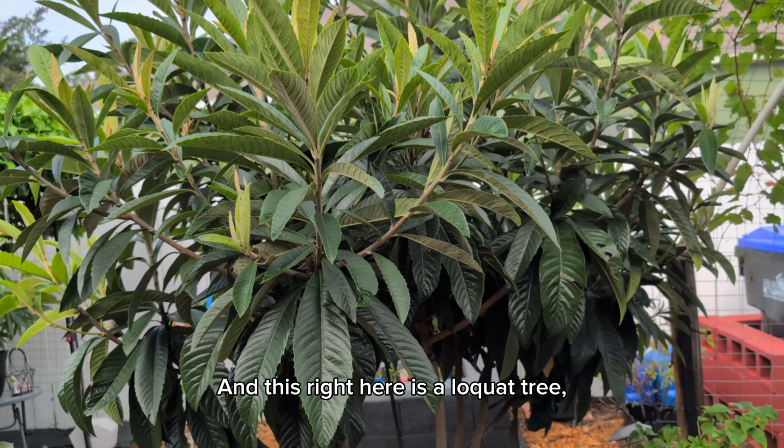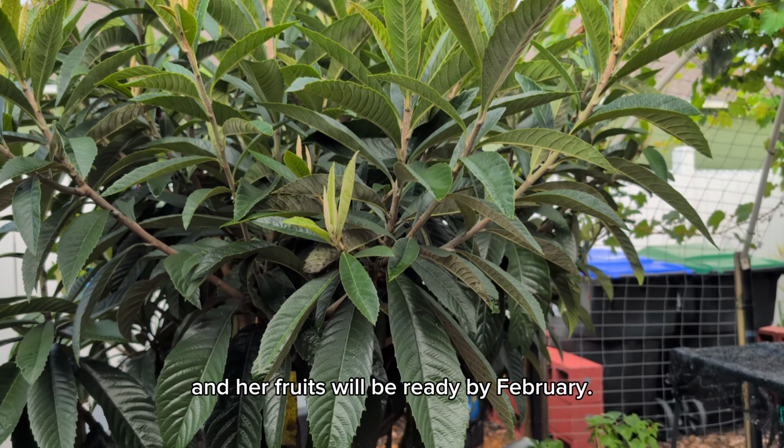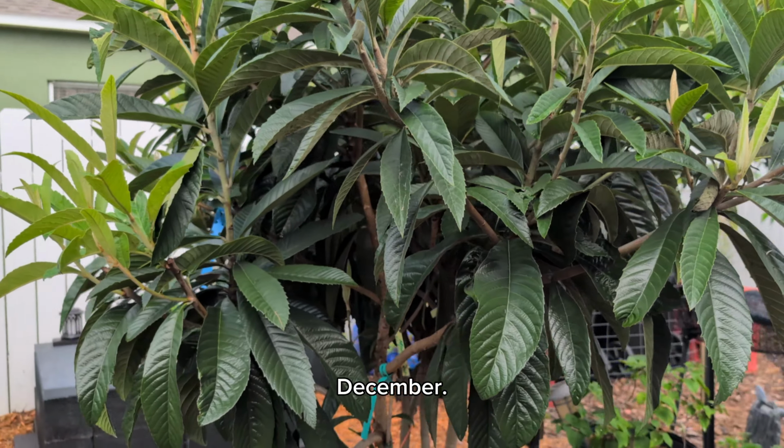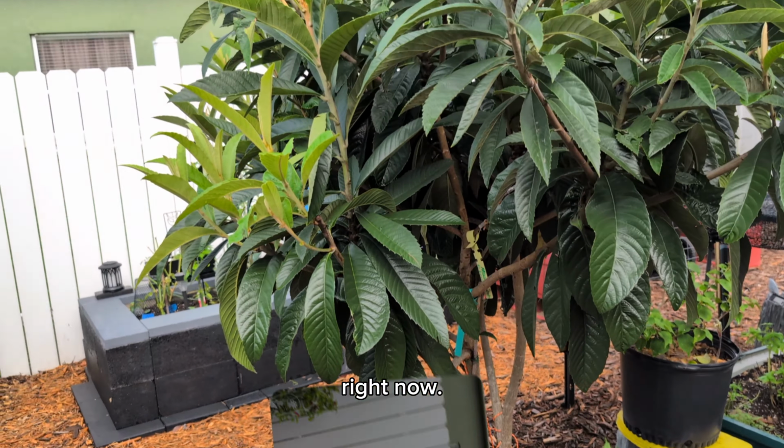And this right here is a loquat tree. So she starts producing fruits, and her fruits will be ready by February. She starts producing in December. Some people's loquat trees are actually producing right now.